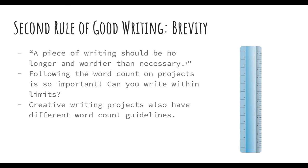Another important rule of good writing is brevity. So, in other words, probably some of you are familiar with writing assignments in high school or maybe college, and sometimes it's frustrating when we see that word limit, right? But there's a reason those word counts are in your assignments, because it helps you to write tightly. It helps you to write simply and see if you can pack all the most important information you can into a limited amount of space. So a piece of writing should be no longer and wordier than necessary.